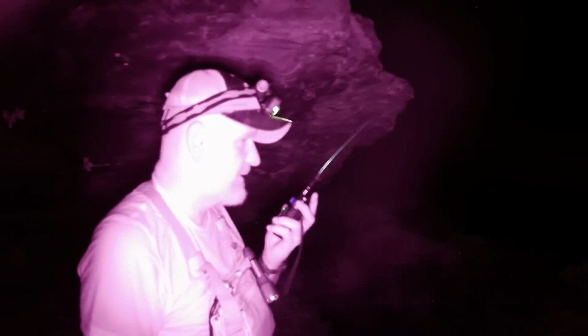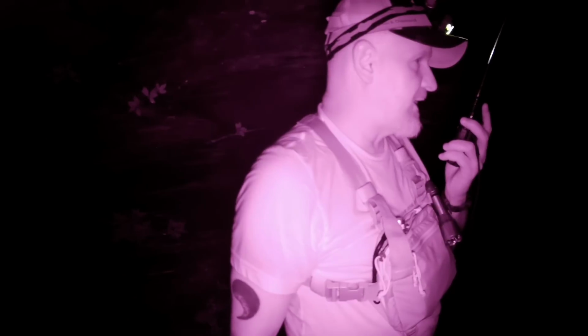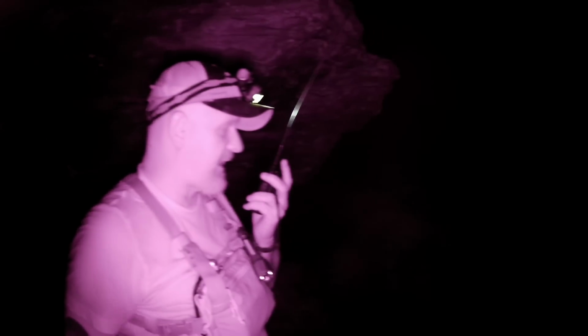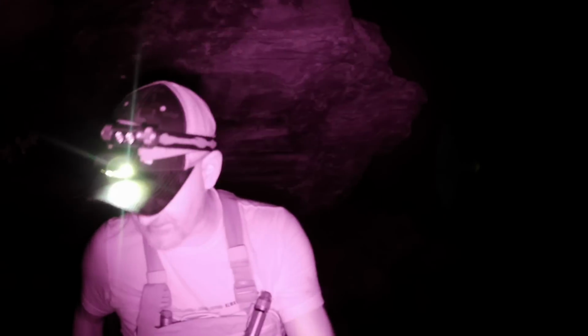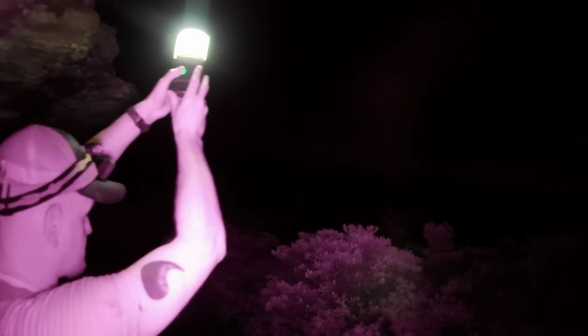Did you see that? Yeah, I've got you. I'm getting ready to extinguish my headlamp, and we're going to try the camping lantern. Roger that. Go ahead whenever you're ready. All right, that's the lantern.